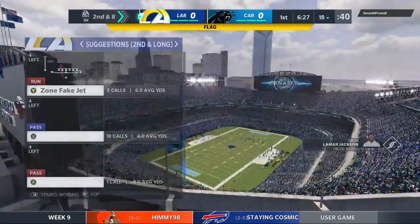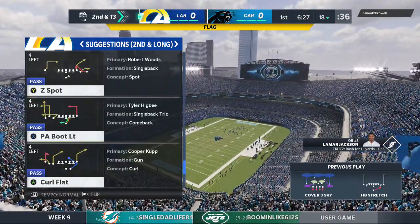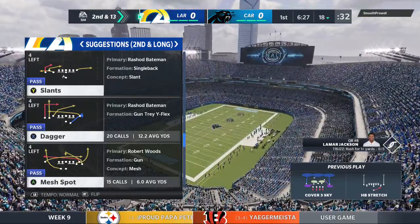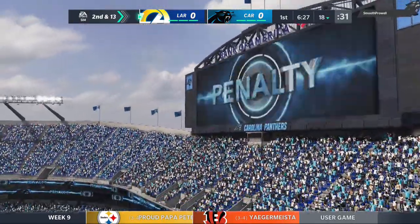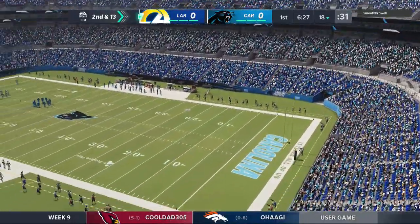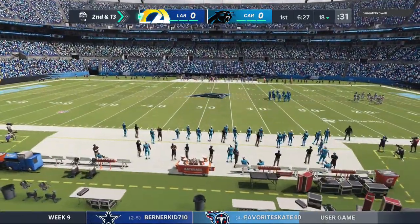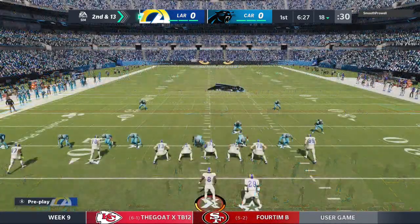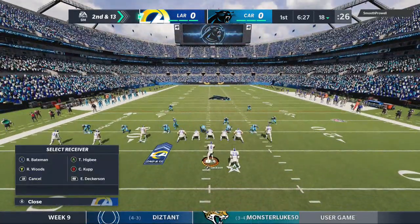Now some movement before the snap. And we'll hear from our referee for the first time this afternoon. And that false start penalty certainly not helping their cause here. 2nd down and long.